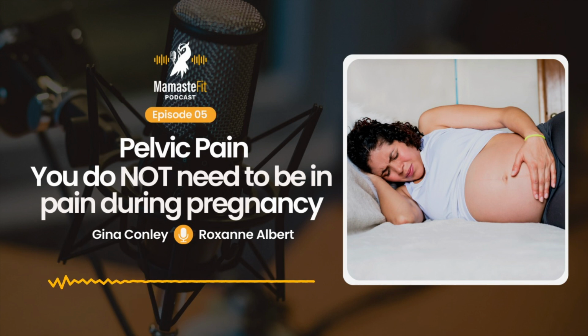There is stuff that we can do during pregnancy to help alleviate this pain, and it also just doesn't disappear all of a sudden once you have a baby, which I learned after I had my first, when I had pretty bad SPD pain. I thought it would disappear instantly after birth, and it did not. I still had it for a couple weeks after birth. I still had that pelvic pain, so I lied to a lot of people without realizing.